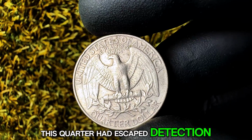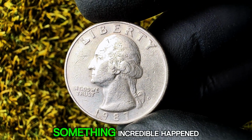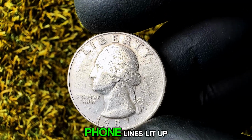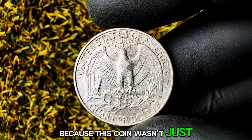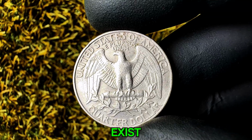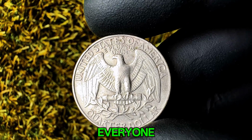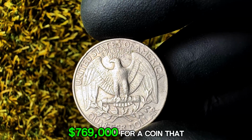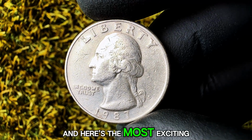This quarter had escaped detection for decades, hiding in plain sight, and when it hit the auction block, something incredible happened. Collectors from all over the world began bidding. Phone lines lit up. Bidding wars broke out, because this coin wasn't just a mistake, it was a once-in-a-lifetime anomaly, a numismatic ghost that shouldn't exist. By the time the auctioneer's gavel fell, the final price had stunned everyone. $769,000. Yes, $769,000, for a coin that originally cost 25 cents.